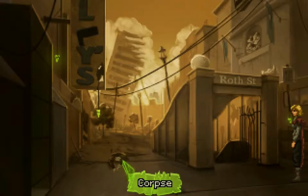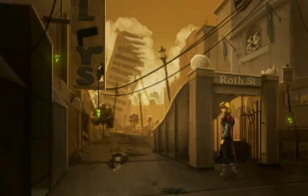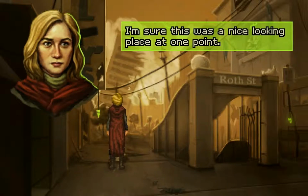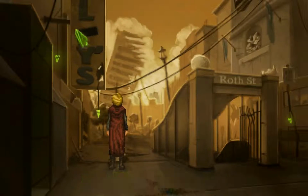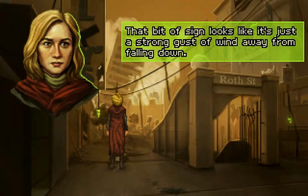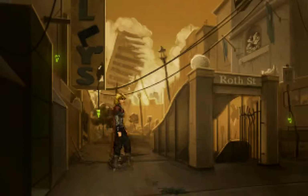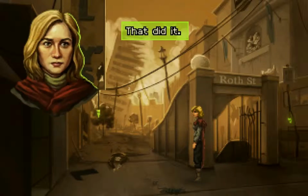Roth Station. I wonder if this person died trying to escape the quarantine zone. Nothing useful that I can see. I'm sure this was a nice-looking place at one point. I can't see any way in from here. That bit of sign looks like it's just a strong gust of wind away from falling down. I can't reach it from here. I don't know what it gets me, but apparently it works. That did it.